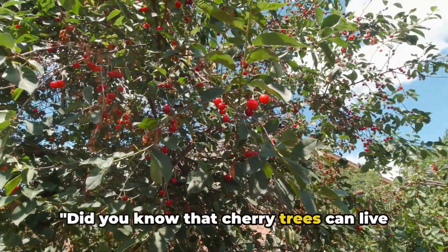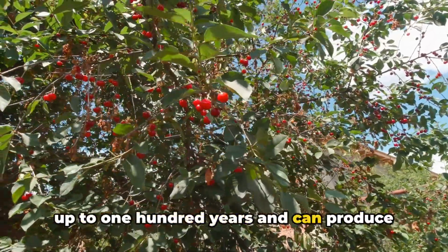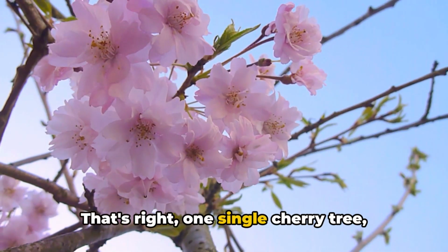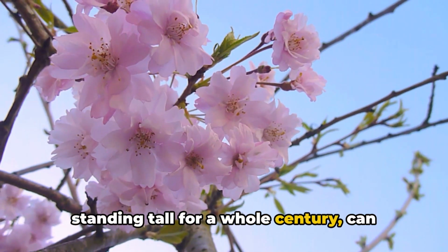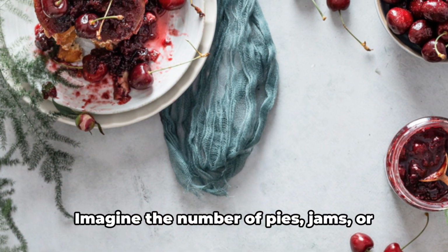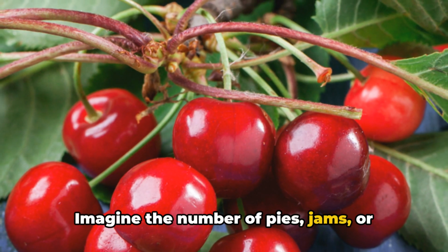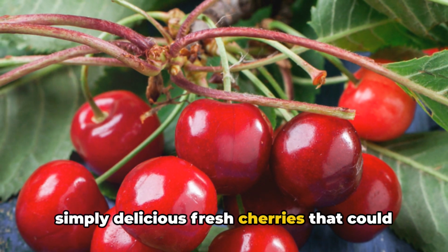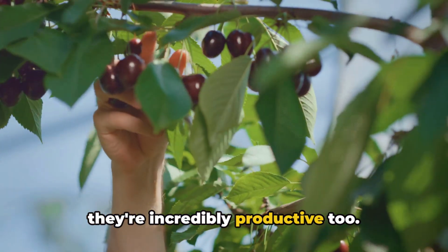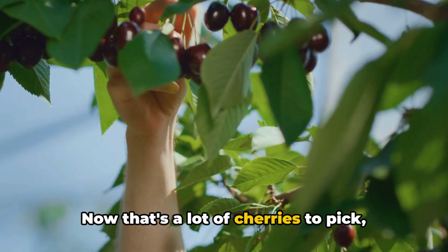Did you know that cherry trees can live up to 100 years and can produce about 7,000 cherries per year? That's right, one single cherry tree, standing tall for a whole century, can bring forth a bounty of 7,000 cherries each year. Imagine the number of pies, jams, or simply delicious fresh cherries that could be. These trees are not just long-lived, they're incredibly productive too. Now that's a lot of cherries to pick, isn't it?